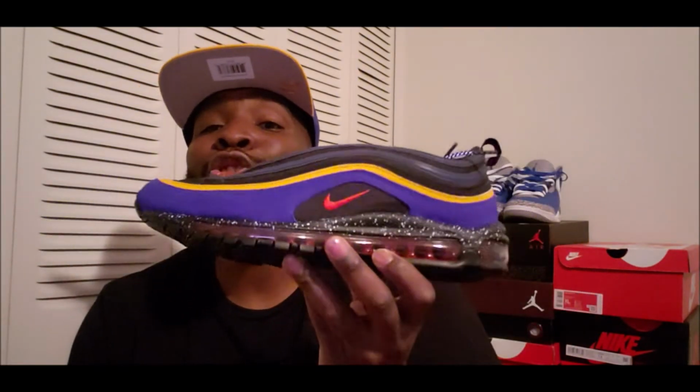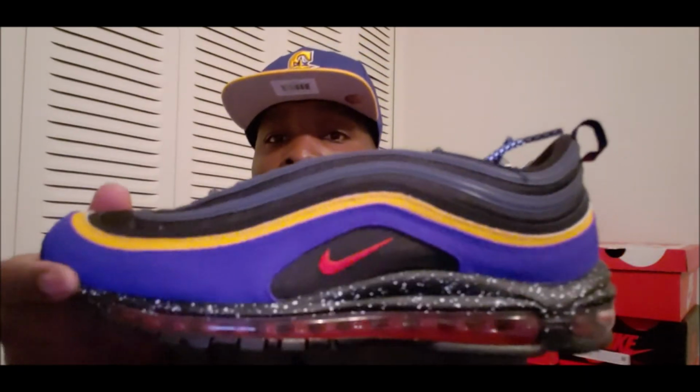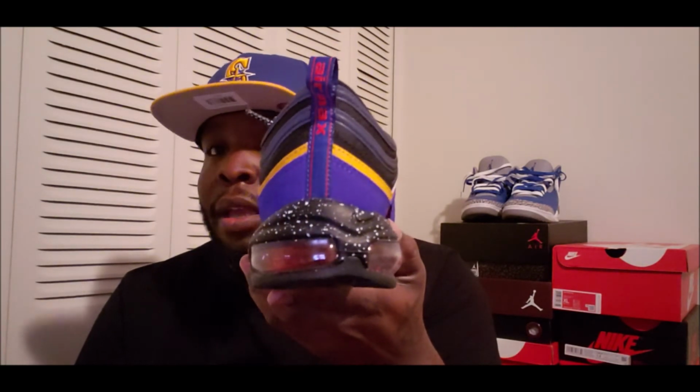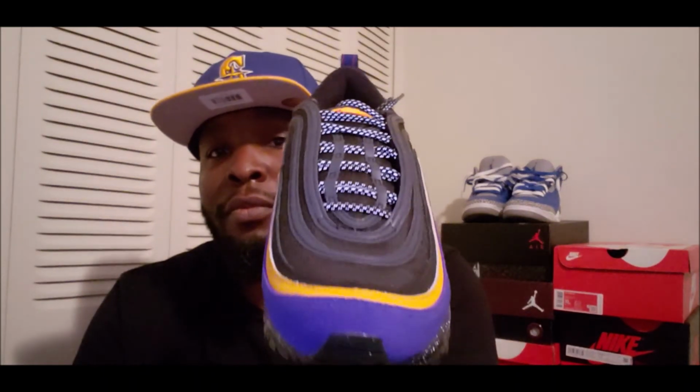These are stupid, all black, you know. If they black, they getting worn. If they white, we gonna second guess. But yes, Air Max 97. That still look like that Presto though, man. I mean, it's near my trip, but yeah. Air Max 97. Yeah. Bam.